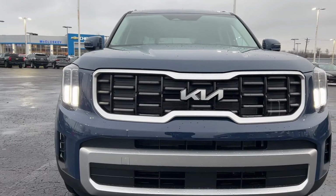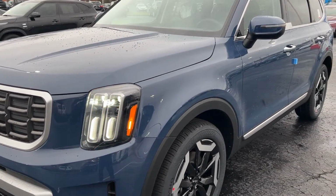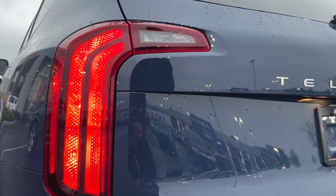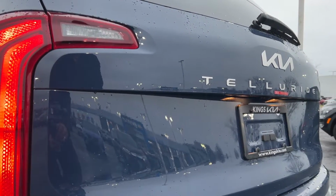So it's starting to get real dark, and as you can see, these are the DRLs. They also turn amber for the turn signals, as I said earlier. Here's what the rear end looks like. Nothing special here. This is how it looked from the beginning of the redesign. Alright, now let's talk about the interior.